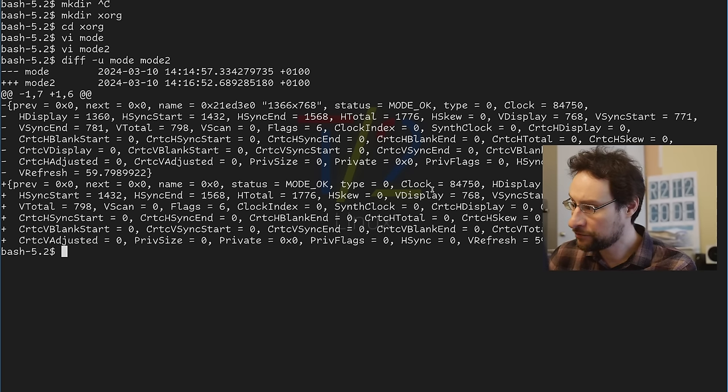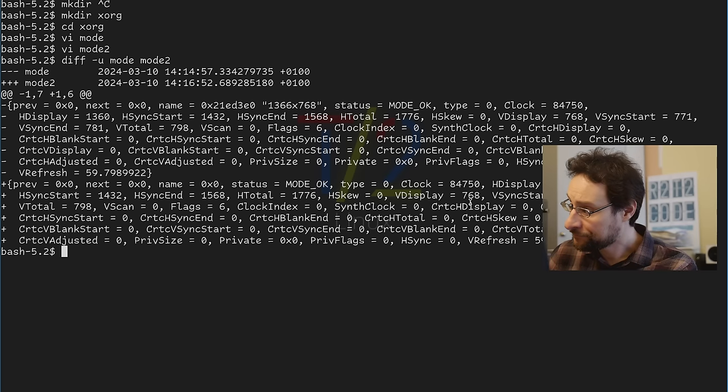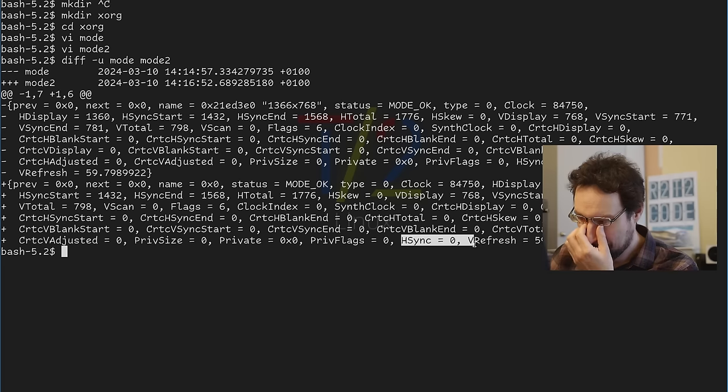Mode okay, type 0, clock. H display, unfortunately this is now all moved, which sucks for comparing. H total, H skew, 7, 6, 1, 7, 7, 8, 1, 7, 9, 8, vsync, scan, flex, 6. Clock. The refresh is identical. Somehow hsync is 0. Why is hsync 0? Is that some other bug?